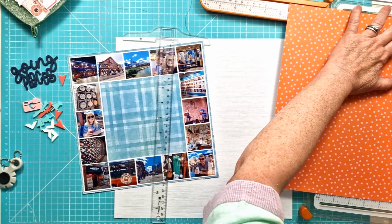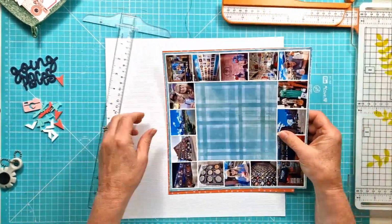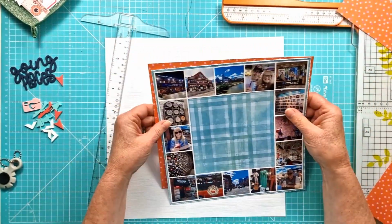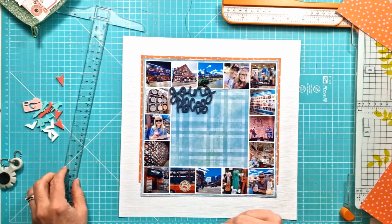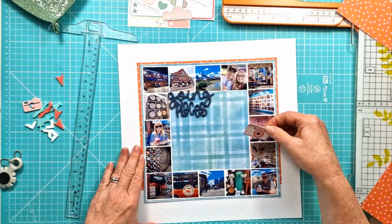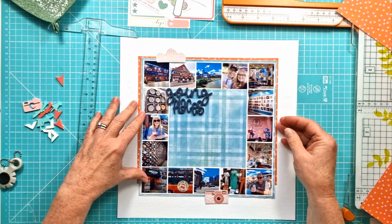But the decision was whether I would remove that center. I couldn't quite decide because I quite liked the colors. It sort of pulled it all together. But when I started to add things on it, I think I quite like the idea of creating an open frame, and then I'll add my clusters around it.